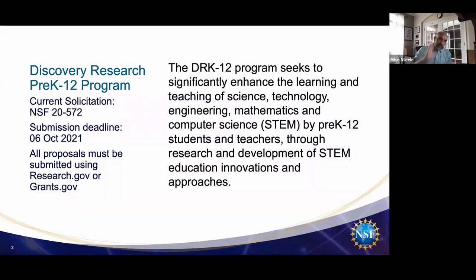One important note and an important change that was made is that all proposals, you see this on the left, you're going to hear me say it about 12 more times today, must be submitted through research.gov or grants.gov. Our old friend slash frenemy, Fastlane, is no longer a vector for submitting your proposals. Research.gov is a lot easier to use and should sidestep some of the technical complexities you may have had if you've been familiar with Fastlane in the past. So again, all proposals have to come in through research.gov or grants.gov, no more Fastlane.